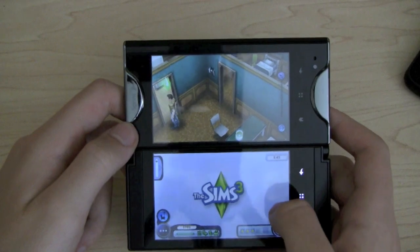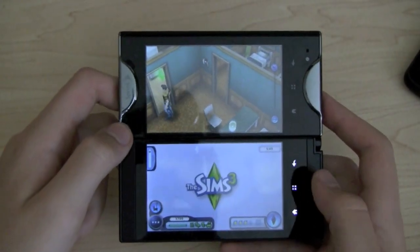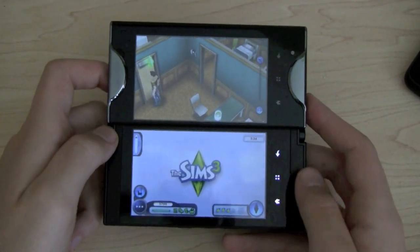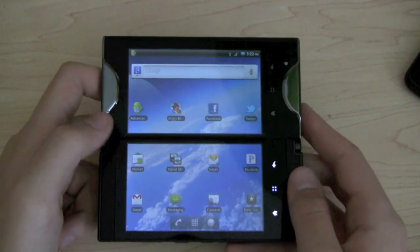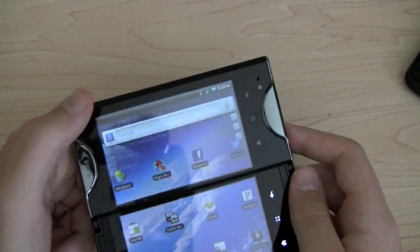So I don't know, it really depends. We'll have to wait and see if developers jump on board and make apps. I just don't think, as much as I want it to happen, because that'd be kind of cool, I don't think it is going to happen, sadly. But it is a cool concept, as you can see, it does work. And there isn't really any lag at all. So it all does work pretty well on Android 2.2 and the 1 GHz Snapdragon processor.